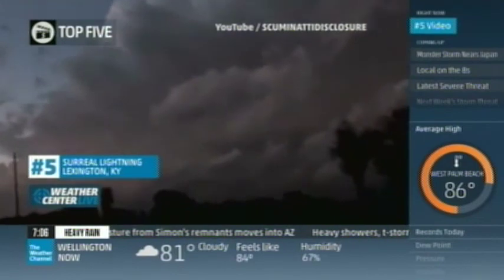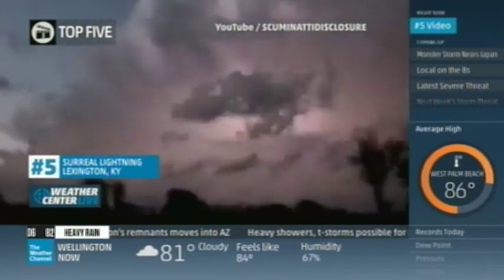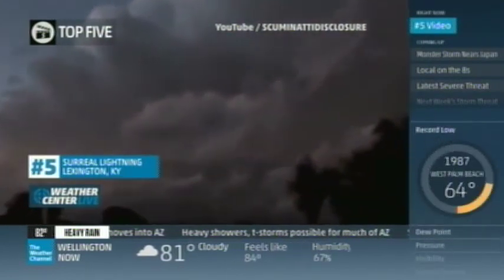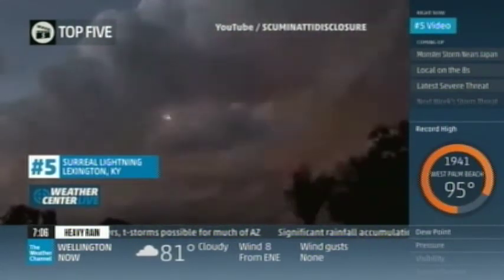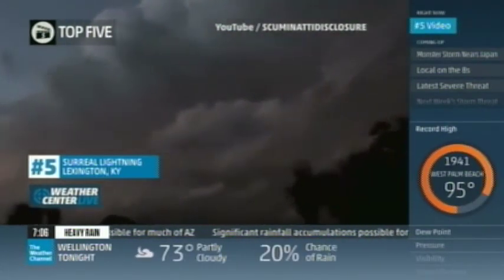All right, thanks, Kim. Well, for the next hour, we're counting down the top 5 videos of the day. We start with number 5 and take a look at this surreal lightning scene here as lightning is lighting up the skies as thunderstorms rolled across Kentucky. And this is shot in Lexington, Kentucky last night.